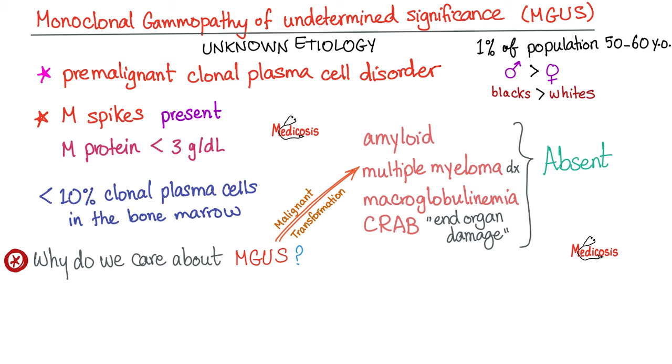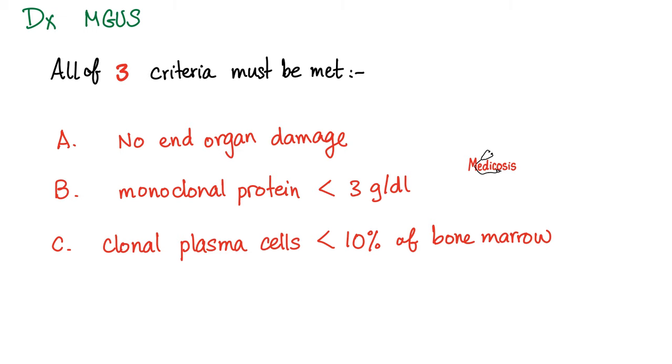The monoclonal protein level in the blood is less than 3 grams per deciliter, but in multiple myeloma, it was greater than 3. Moreover, if you biopsy the bone marrow in MGUS, you'll find that less than 10% of the bone marrow is made of malignant plasma cells. But in multiple myeloma, more than 10%. Multiple myeloma had amyloidosis. MGUS usually does not. Multiple myeloma usually had CRAB: hypercalcemia, renal failure, anemia, and bone problems. MGUS usually does not. Multiple myeloma had end organ damage. MGUS does not.